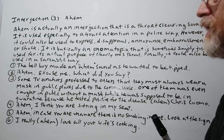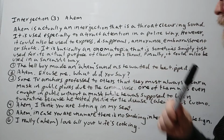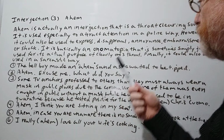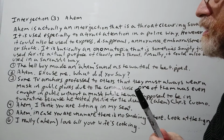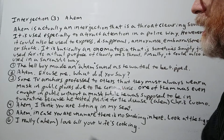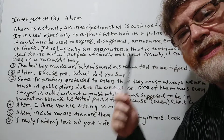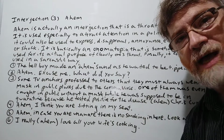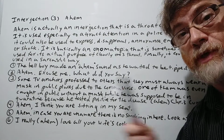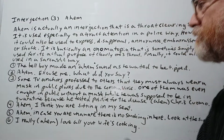All right, let's continue. It is used especially to attract attention in a polite way. However, it could also be used to express disapproval, annoyance, embarrassment, or shock. So it's really used in a lot of ways, surprisingly. It's basically an onomatopoeia. Remember, that's a word that's spelled exactly like it sounds, like "buzz," B-U-Z-Z. It's spelled exactly like it sounds, okay?